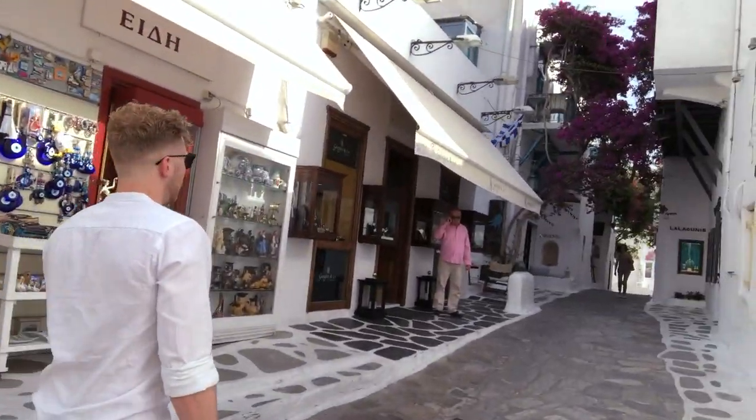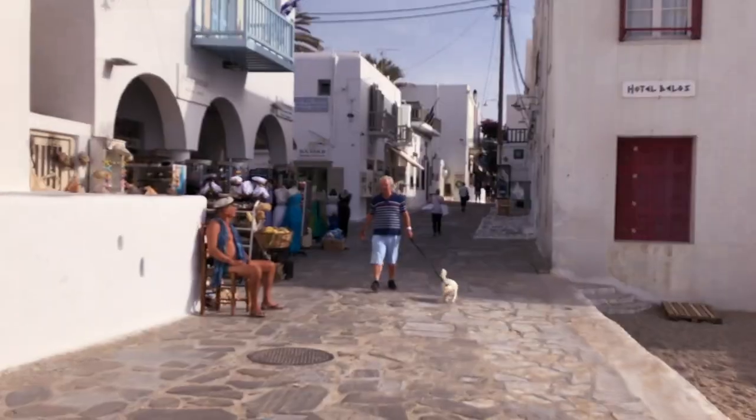Anyway, Charlie's here now, and we are hanging around in Mykonos Old Town today, doing some shooting, because I love this kind of gorgeous white and blue buildings and bougainvillea, and gorgeous little alleyways. So it's shoot time.